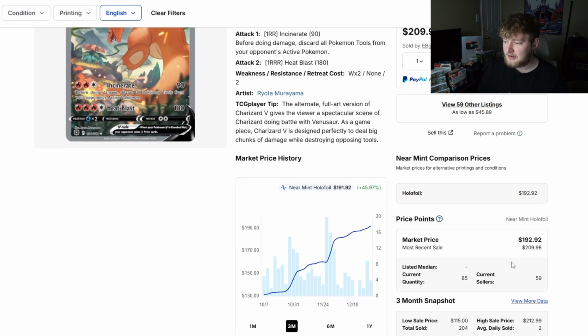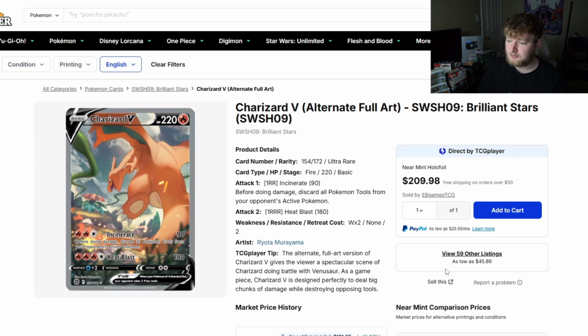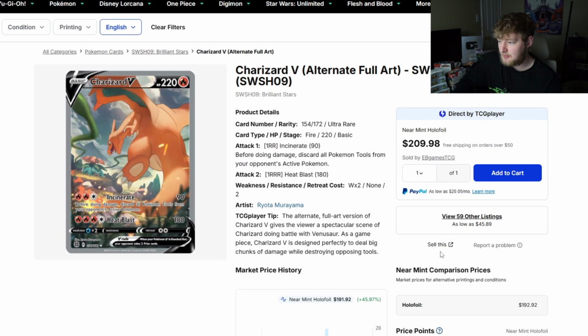You have Charizard here. It's up pretty big, 45%. But a lot of the other chases in these sets that have been moving are moving as well. Yeah, this card's quickly gone up to over $200. I'm hoping the one I sent to get graded comes back in a couple weeks as a 10, and that would be a huge gain.